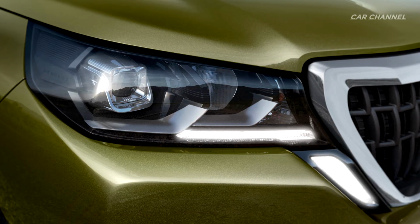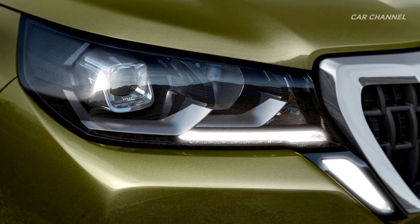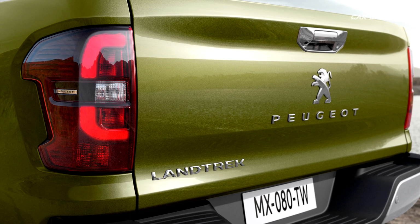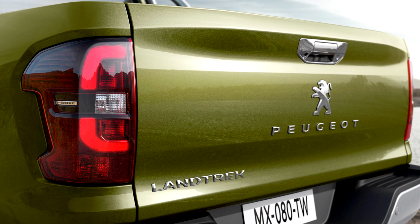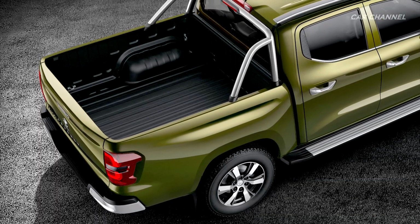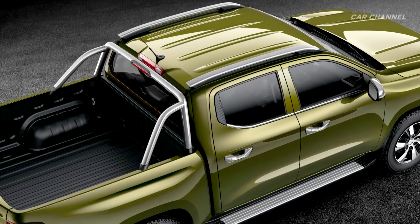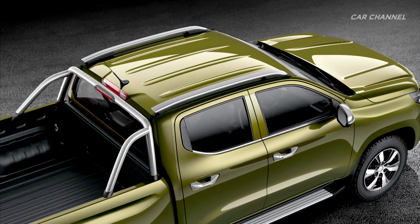In addition to an attractive style, the brand's specifications imposed a robust design so that the new Peugeot LANDTREK is functional and enduring, while being well suited for outdoor leisure activities. Without compromise on reliability, with 2 million kilometers of testing on all terrains and in all weather.